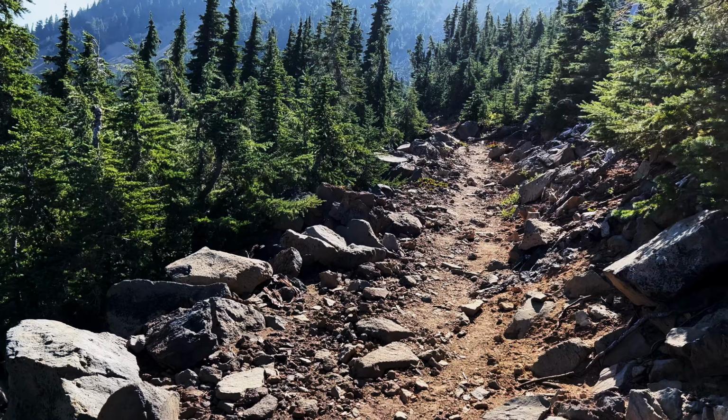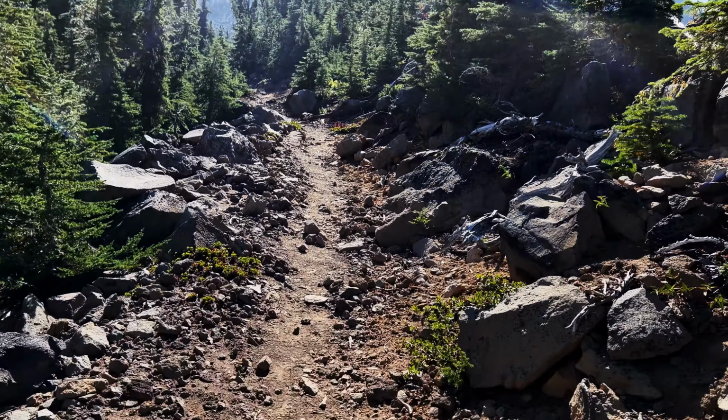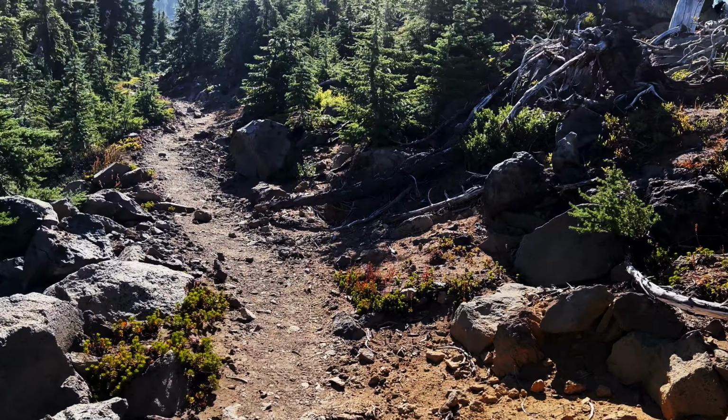As we enjoy beautiful views of Mount Washington, we continue to hike along, hiking through a classic Alpine Wonderland zone. Just did an exposed ridge line section in the wind, so you gotta be careful and watch your step in that section. Now we're back to more solid footing, Alpine Wonderland zone.